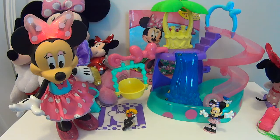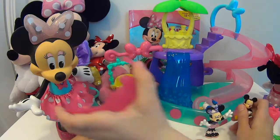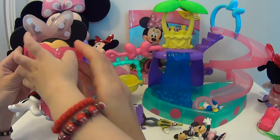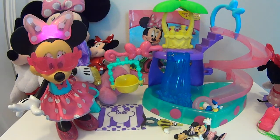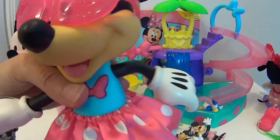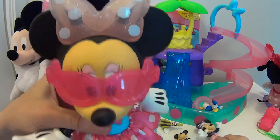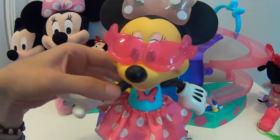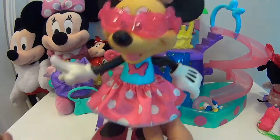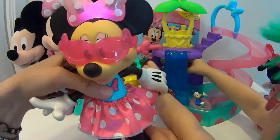The perfect combination. Uh-oh, what's going on here? Okay, Minnie got her sunglasses back. Okay, yay! Ooh! You're a fashion star! Did you hear that? She can take a picture! She's loving the camera! Pose! Wow! You look wonderful. Goofy, wow.